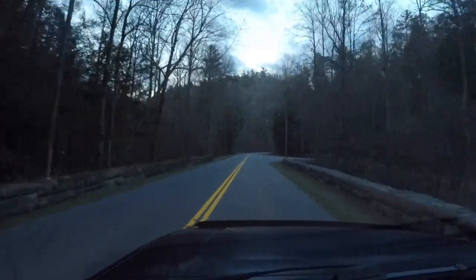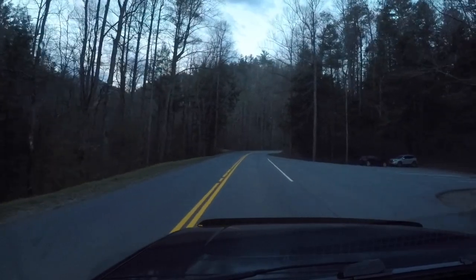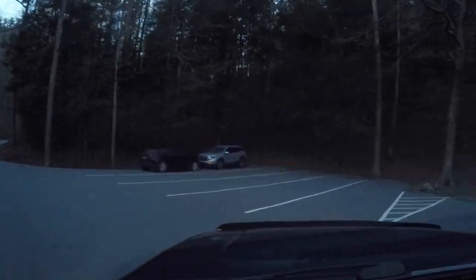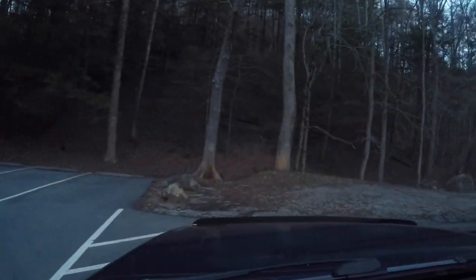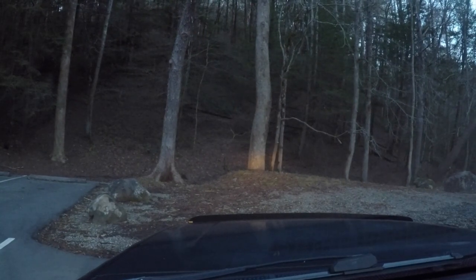Alright, so the parking area is here on your right, and it only takes about 6 minutes from the Townsend Y to get to this point. So it's not a very far drive at all, but let me get situated and we'll get started. Alright, so welcome back.